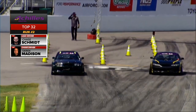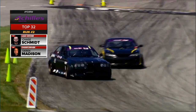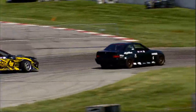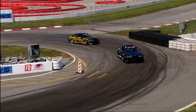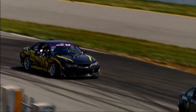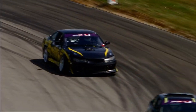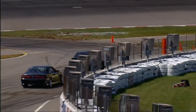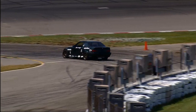Chase Schmidt now out front, Derrick Madison in that chase position. Schmidt initiates into that first outer zone, filling all of it. You can see him throwing up some dirt. Oh, and a correction by Schmidt. Shuts it down. Oh, looks like a restart's coming. Okay, yeah, we are getting word, so that was not a mistake. They both shut it down because that is a restart. So thankfully caught them, so they do have enough tires.